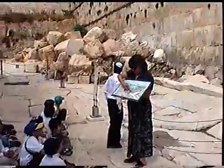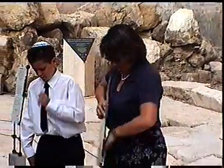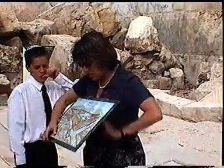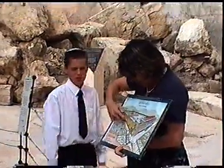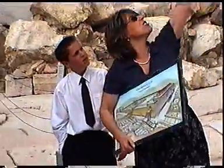Now we look at this wall, and we're right over here. Okay, you're on the street. Where's the gate? The gate is blocked. This gate, I'm sorry, we're over here, and the gate is there. It's blocked by that rubble. That's the Kotel, and we're over here. We are underneath Robinson's Arch. Can you see Robinson's Arch? That's all that's left.